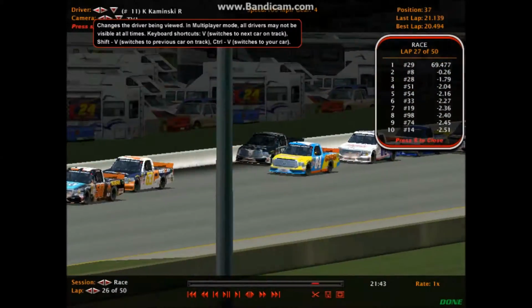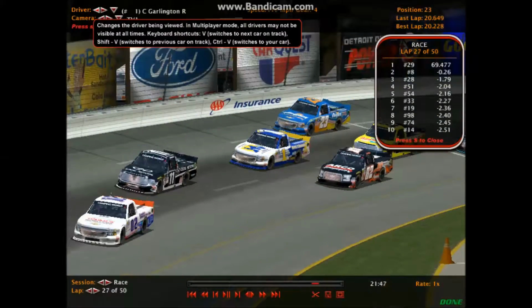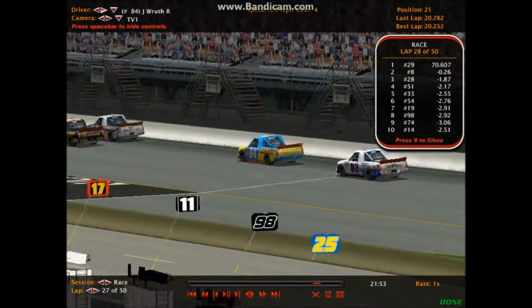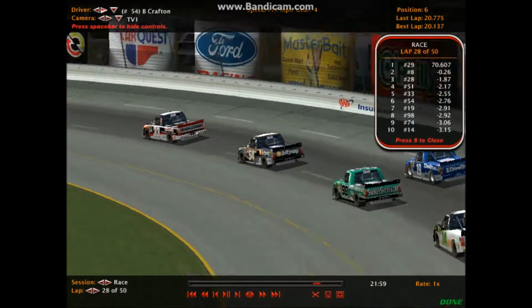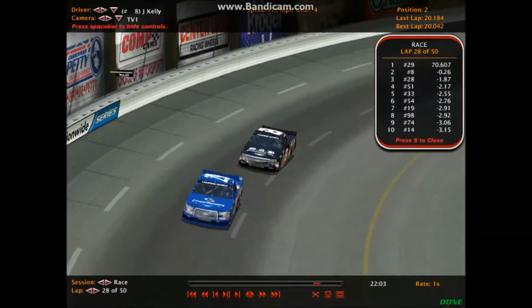Now he's really slow, but it looks like everyone is going to be able to get by us here. Oh no, we don't. Clev Crafton just runs into the back of Cameron Garlington and puts him in the wall, and it looks like we're now seeing a lot more pushing going on. But two drivers that don't have to worry about any of this are our front two.